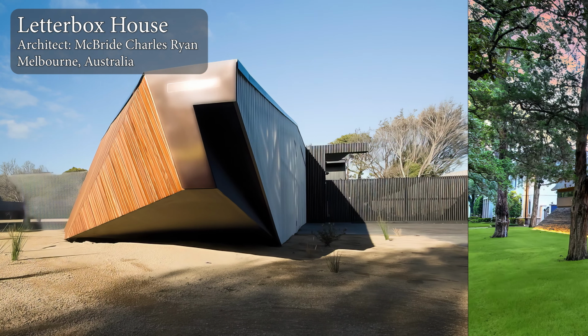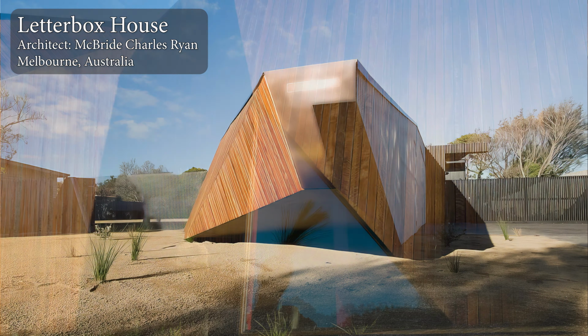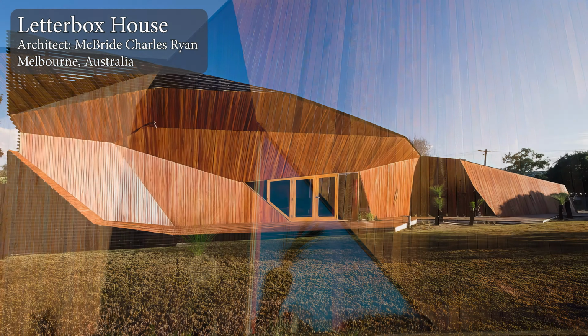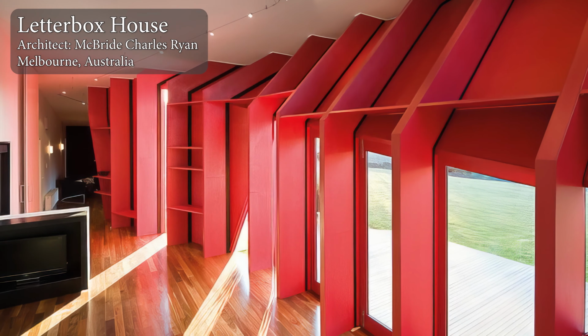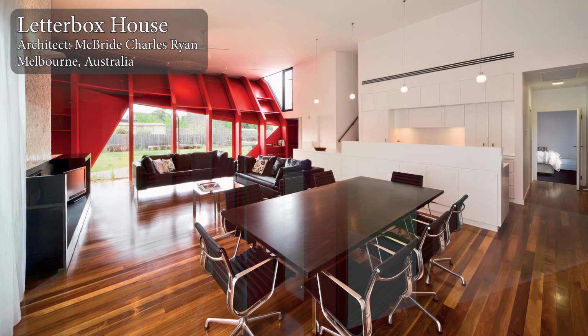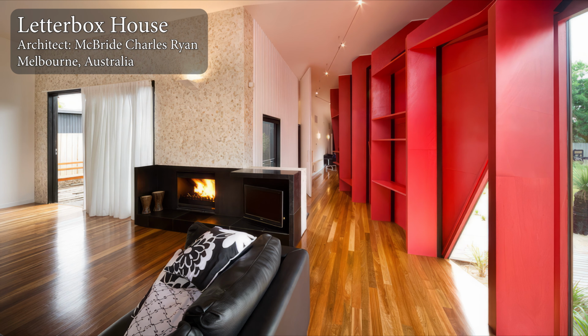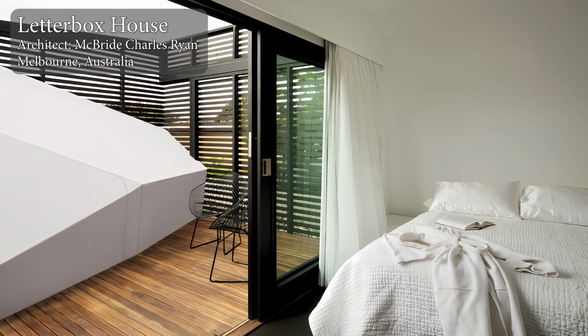When planning the Letterbox House, Australian architect firm McBride Charles Ryan wanted to create a property with the smallest front facade possible. So, they began with the letterbox. From there, this dramatic house opens to a massive 4-bedroom, 2-story home with multiple living and entertainment spaces. It isn't easy to appreciate from the outside, but once inside, the actual scale of the Letterbox House becomes obvious.